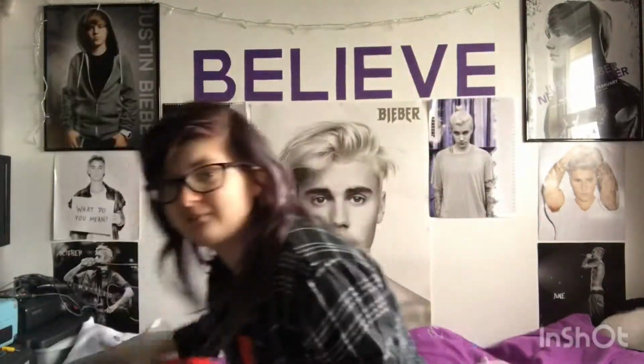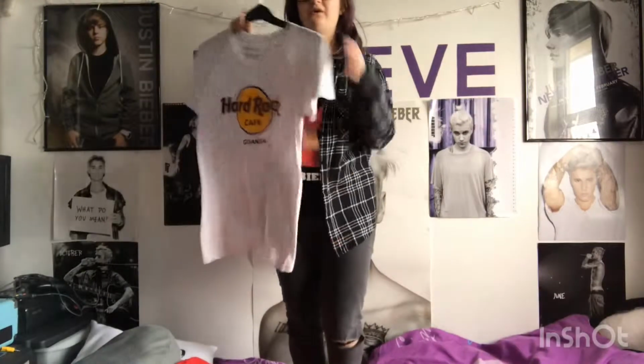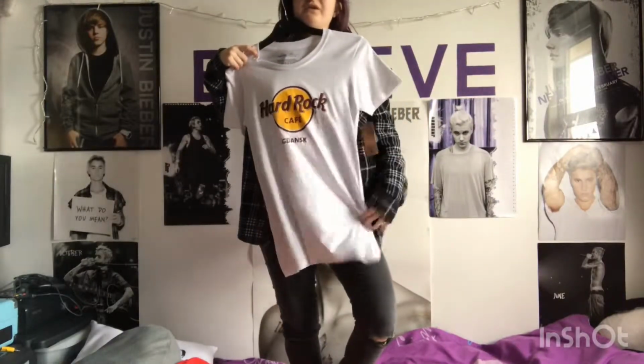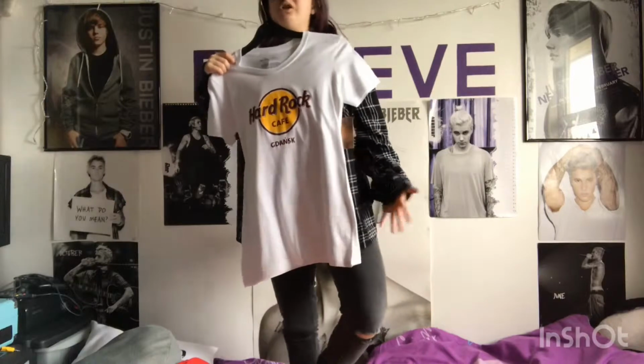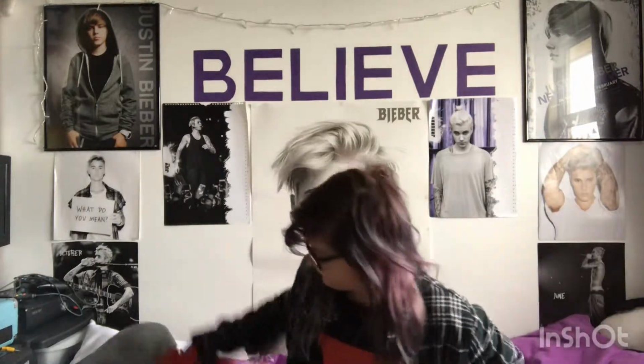And like I said, if I stand up, let me actually stand up. So this is how long it is on me. As you can see, it's quite a long t-shirt for me, which sometimes irritates me, sometimes it doesn't. But yeah, there's that, quite long for me.